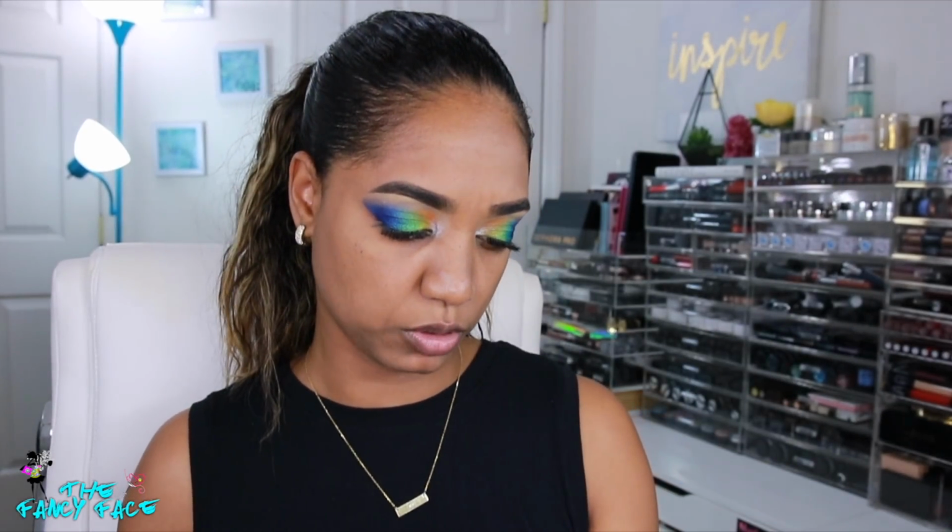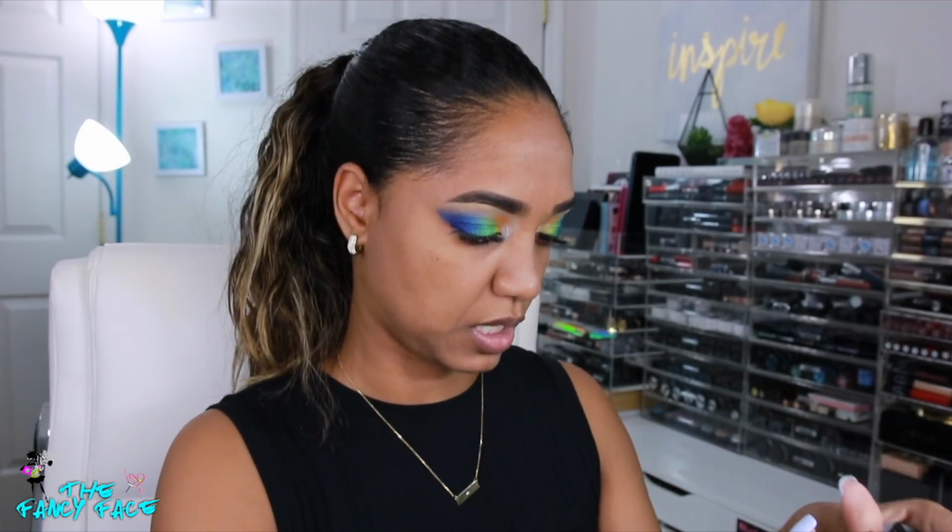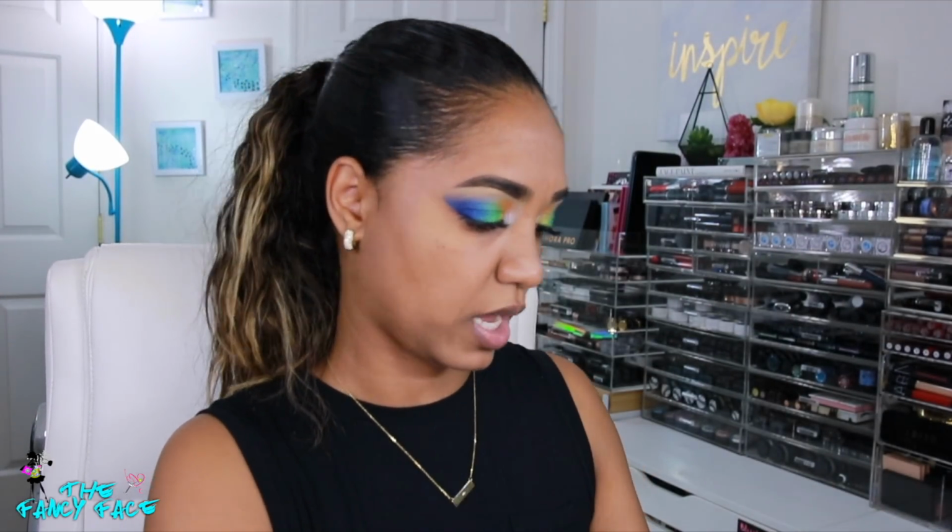This is the Bare Minerals Bare Pro Performance Wear Liquid Foundation. This is new from Bare Minerals. I said, let me try it out. So when Sephora had their sale, I got this with the 20% off. The shade I got is 26 Chai.